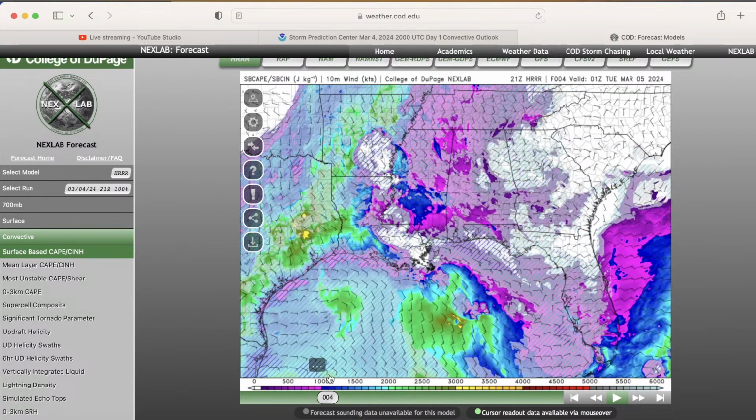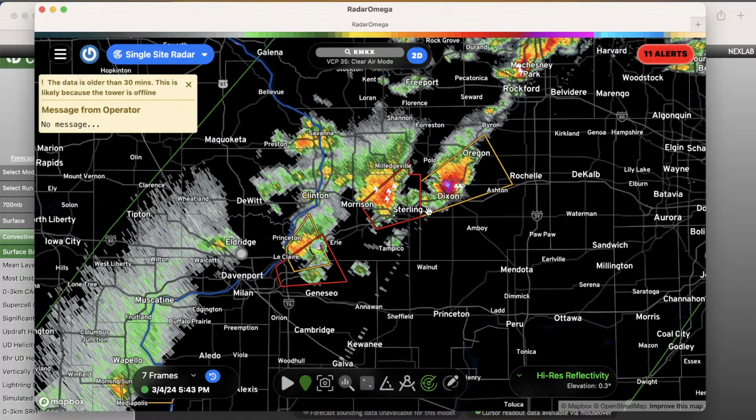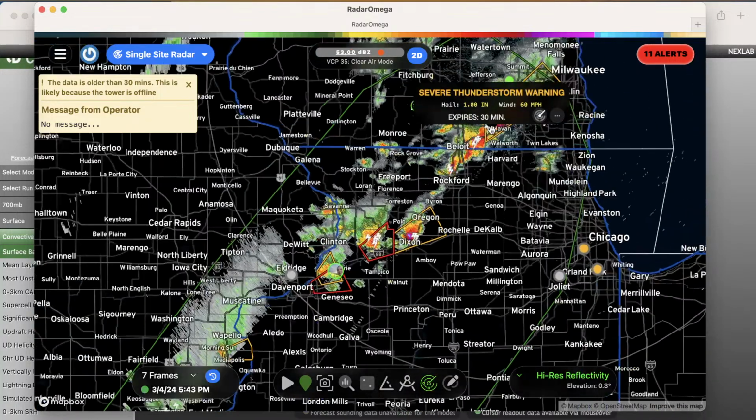Also, you can see eventually this does get capped. You can see with the faded colors that does mean it's capped, where there isn't a perfect transition between warm to cold air. So this is going to be a very confusing system, but with what we've seen so far, it does seem like that we have a small threat for tornadoes.